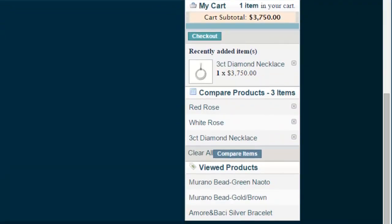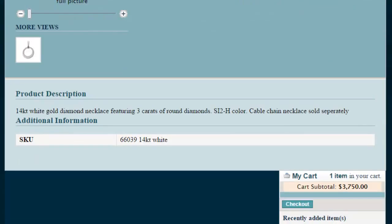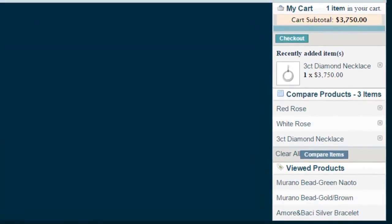Now come to think of it, this box that I'm moving my mouse around right now, this box was only visible on the product detail page, and that was difficult for me to find. I had to click to a couple of different places, and unless I had scrolled down to the bottom, I would not have seen it. I also noticed that this says related. Oh, these are my viewed products and recently added items.